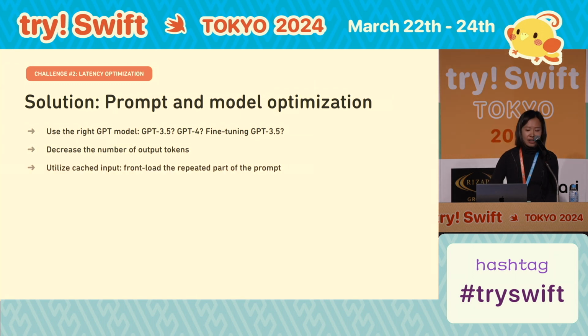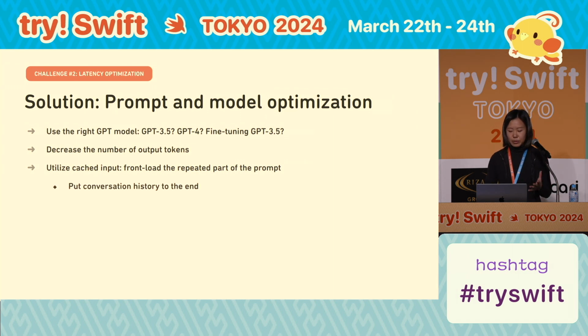Last is utilizing cached input. This means front-loading the repeated part of the prompt and putting the variable part at the end. So for example, when we put conversation history, which is different for each usage of the prompt, at the end of the prompt, this helps us utilize input caching that's inherently available in GPT's API requests.